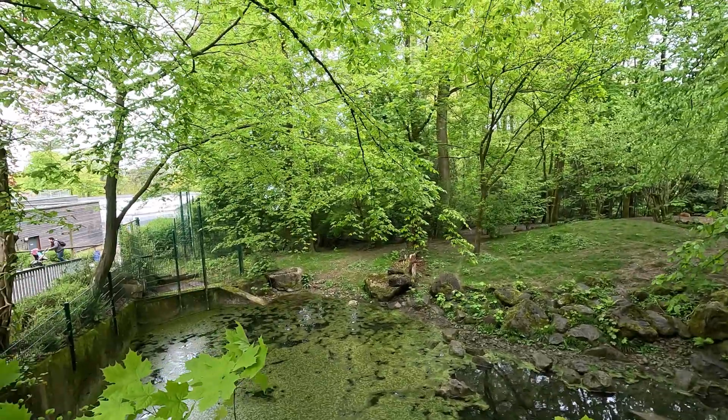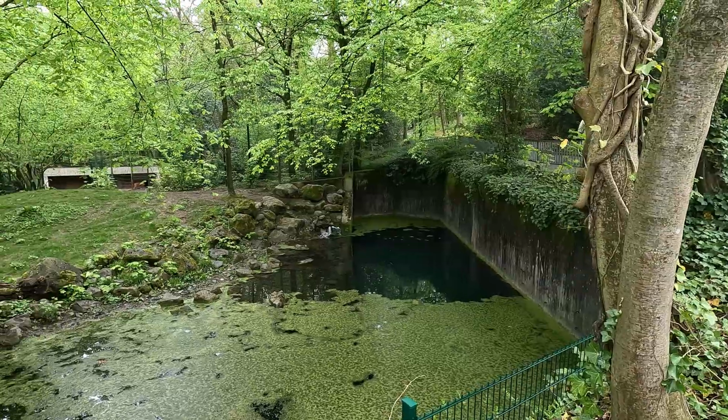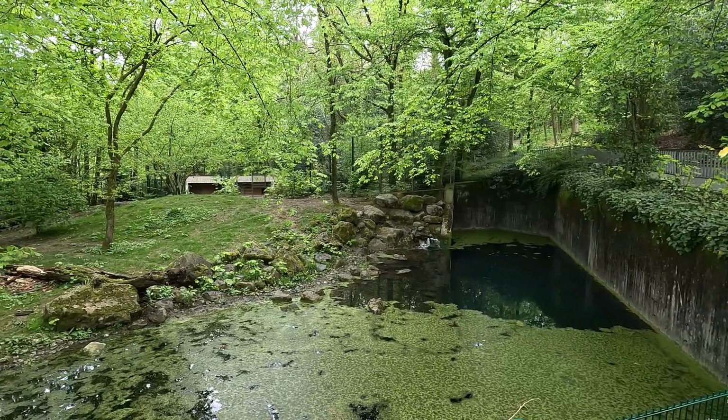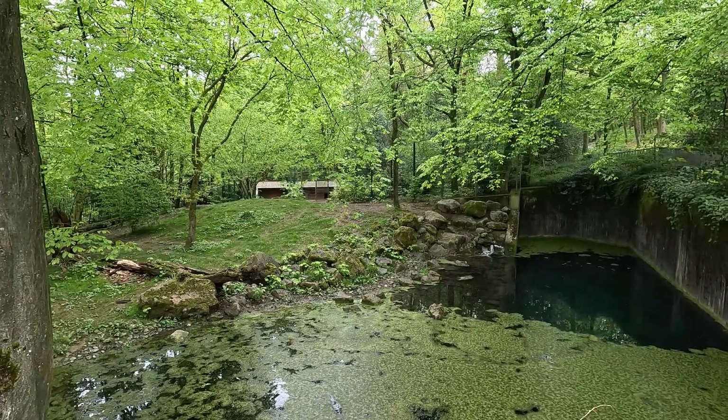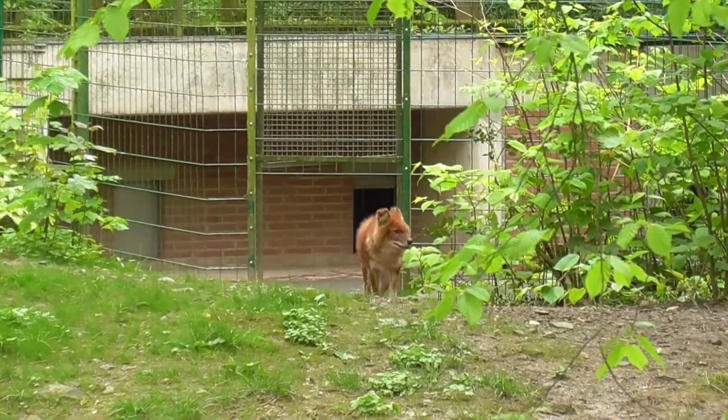We've got this huge pool in the front, which I also saw the Dholes drinking from and playing around in. Then in the back we can also see their backstage, as well as a little separation area. And as I zoomed in with my other camera, you could see that that was all opened up.